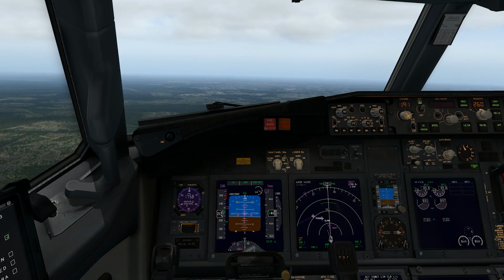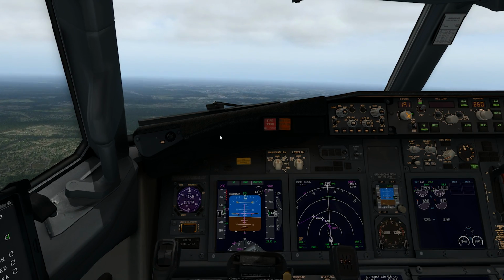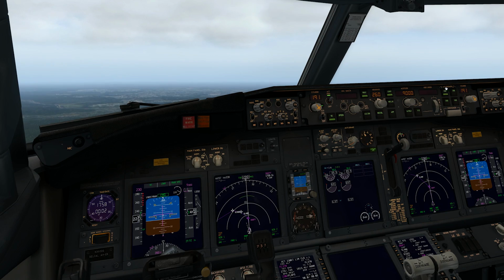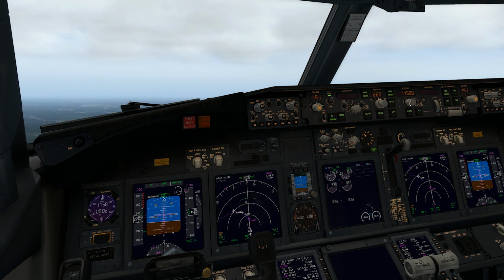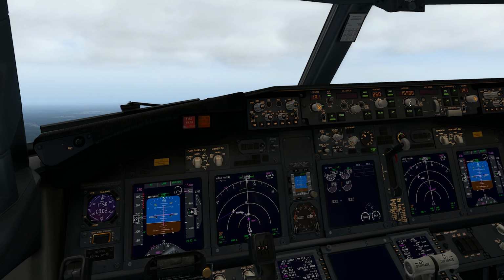There we go. Airplane's accelerating nicely. I'm happy with that. Let's go ahead and engage the autopilot. And we'll increase our altitude now. And we'll climb and maintain 25,000 feet.